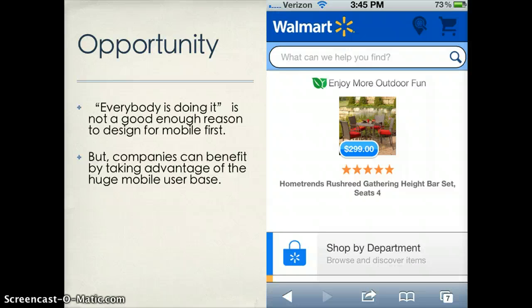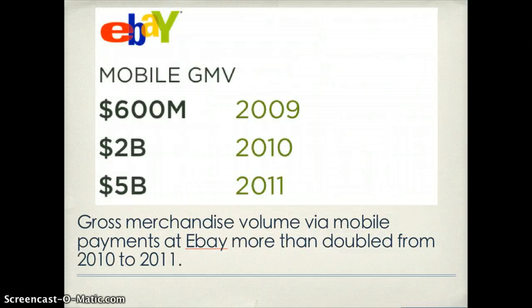It's not just because everybody's doing it, it's because companies can benefit from taking advantage of the huge mobile user base and designing a mobile app or a mobile site for their users. Right here, this is Walmart's mobile site, and you can buy that furniture set just by one click. One example of this is that eBay from 2010 to 2011 more than doubled their mobile sales. And this doesn't even account for the sales that they got on their traditional website. This is just their mobile payments that eBay received, $5 billion in 2011.